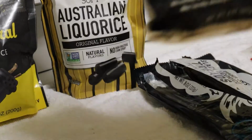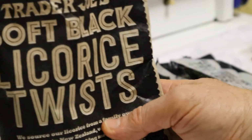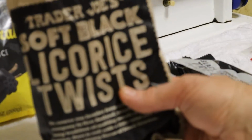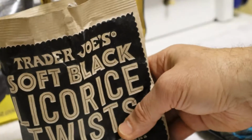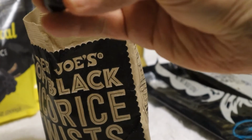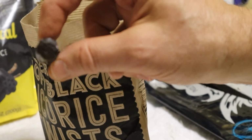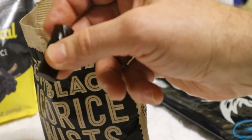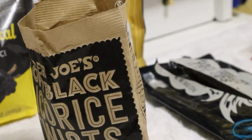Now, let's look at a bag that's sort of shaped the same way, some Trader Joe's soft black licorice twists, and this is from New Zealand. Does that focus? Was that automatically focusing? There you go. All right, so let's try this. It's got the same solid pipe, but it's twisted a little bit. So I'm going to try that off camera.